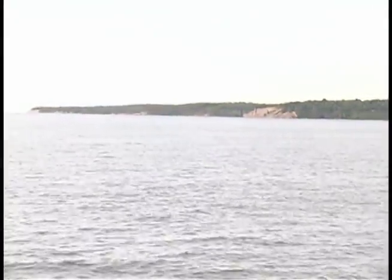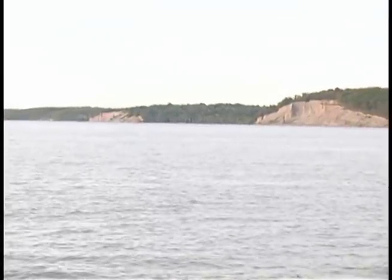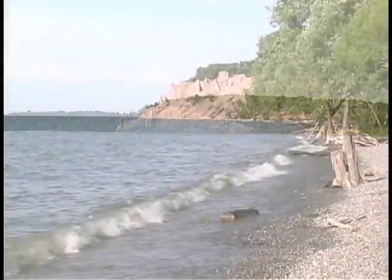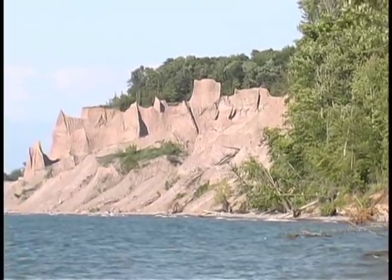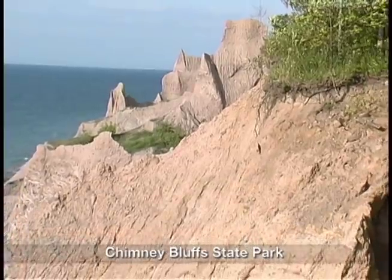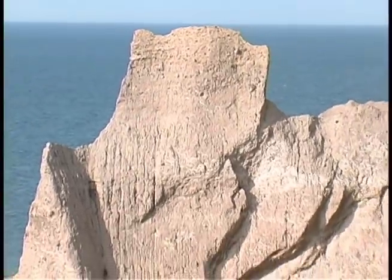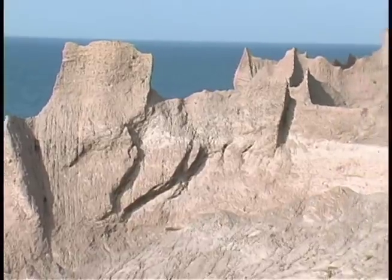For thousands of years, Lake Ontario has been slicing away at the ends of these east shore drumlins, opening windows into the process of glacial deposition. At Chimney Bluffs, on Ontario's eastern shore, towering sand, exposed from the collapse of drumlin walls at the lake's edge, yellow cliffs pounded relentlessly by fierce waves. With each cascade of sand, more Ice Age geology returns to the light of day for the first time in perhaps 20,000 years.